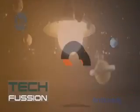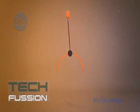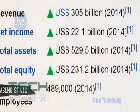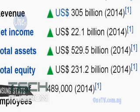Things get a lot crazier. So, just how big is Samsung? Well, in terms of money, the company made $305 billion in revenue in 2014. So is that good or not so good? We need a bit of a yardstick here.